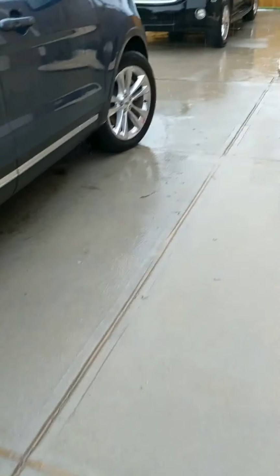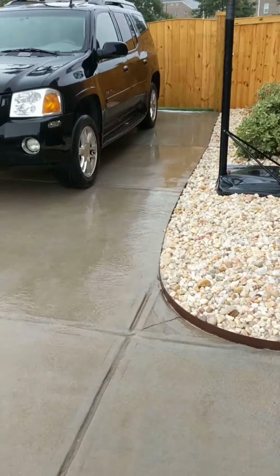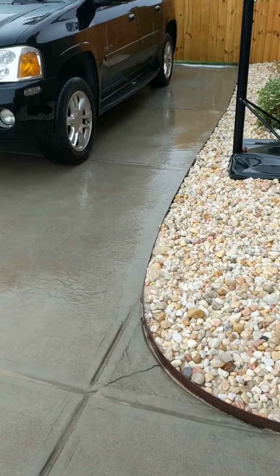So, looks like the worst of the rain's over. A few things to fix. Not as bad as I thought. The areas I thought were going to have issues didn't have issues. Places where I didn't think there were going to be issues, there's issues. So, have to get that fixed.